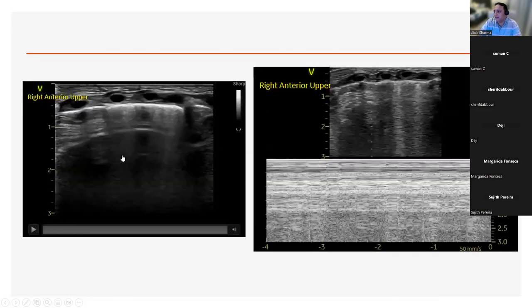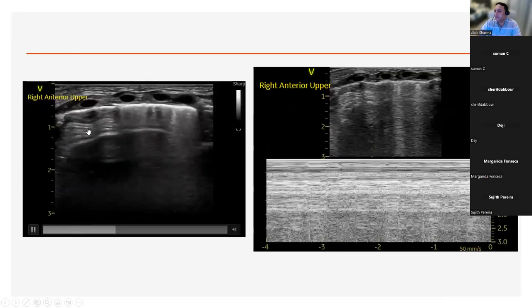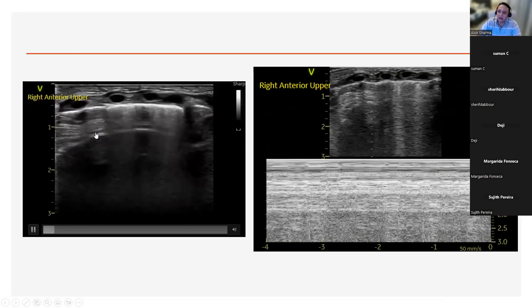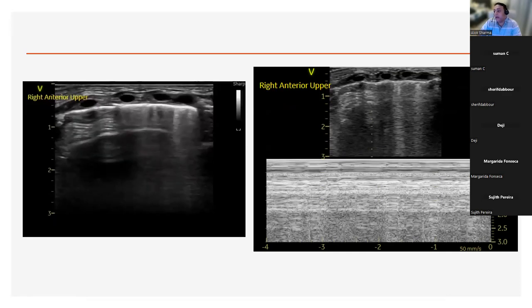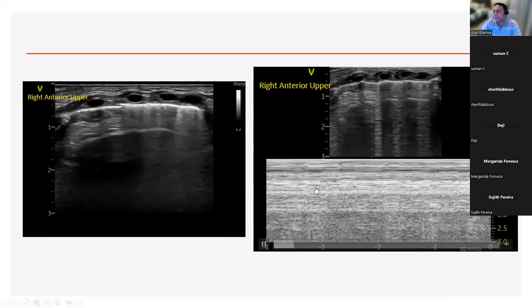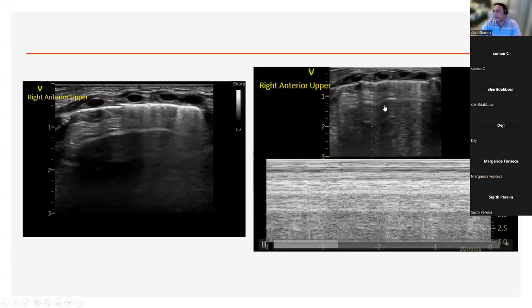But actually, once you come here, it's much better visualized. You see A lines all the way. Again, I'm using a high frequency, so I'm missing out on the depth here, but in the next class we will show you how to improve that. If you see this, this is classically a barcode sign that you see over here. And that's the lung point.